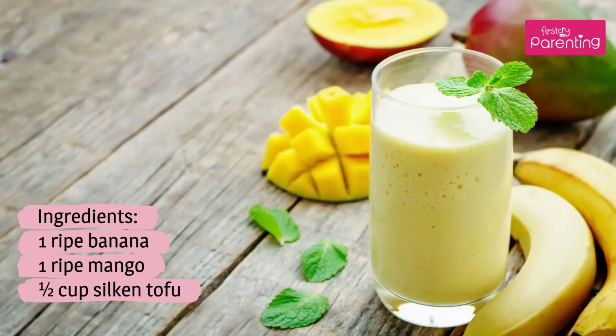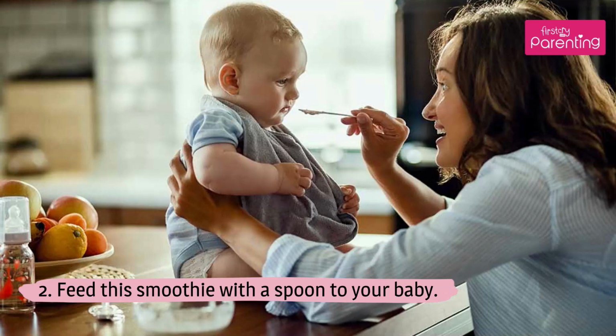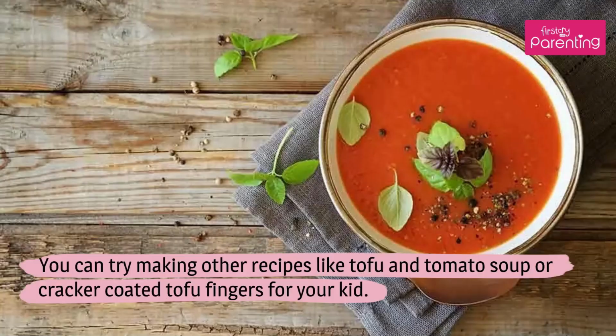Ingredients: 1 ripe banana, 1 ripe mango, half cup silken tofu. Directions: 1. Add small mango, banana and tofu pieces in a blender and churn them. 2. Feed this smoothie with a spoon to your baby. You can try making other recipes like tofu and tomato soup or cracker-coated tofu fingers for your kid.